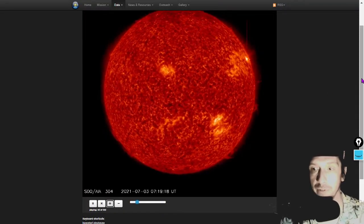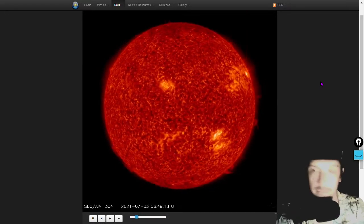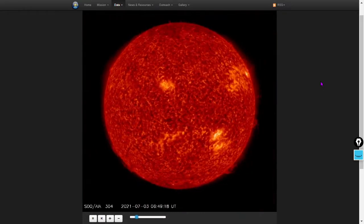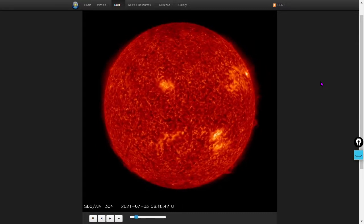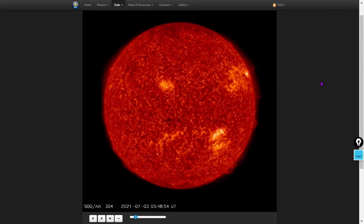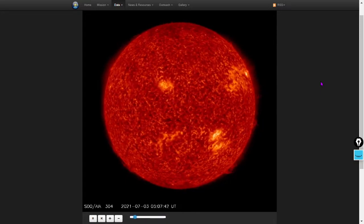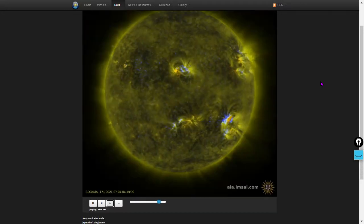Here's some more imagery from the Solar Dynamics Observatory. It's ionized helium, to show some solar flares which occurred yesterday. We did a couple videos about it. An X-class solar flare occurred yesterday, the largest solar flare in approximately 4 years. Since September of 2017, we haven't seen a solar flare of that magnitude.